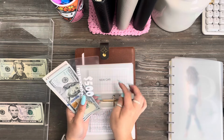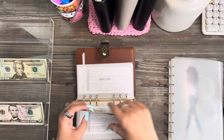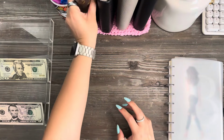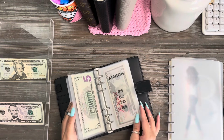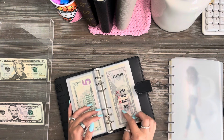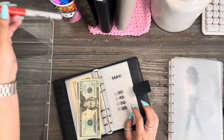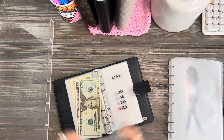Okay, so new car has 500 in the high yield. 6, 7, 58, 850. Then nothing for a month ahead. And then last one is our monthly challenge. I think I'm starting really early because I think 25. I totally skipped 55. I'll do that next time. 25. Yeah, so I will just do that next time when my stuff.